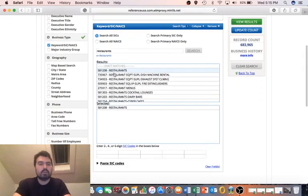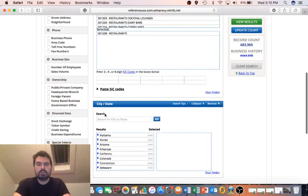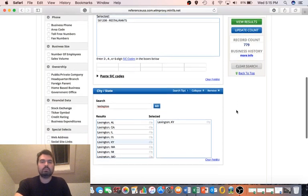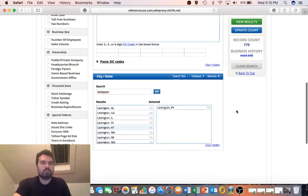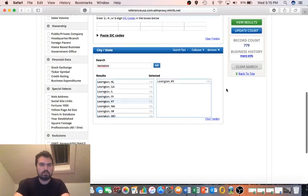So we're getting there. The next thing I like to do, personally, is narrow it down by city and state. I'm going to just pick a city for an example. Let's go with Lexington, Kentucky. Okay, whoops. All right. So now we have Lexington, Kentucky, and we have about 800. Now we're getting close to a number that would be manageable and getting down to the prospects that we really want to go after.